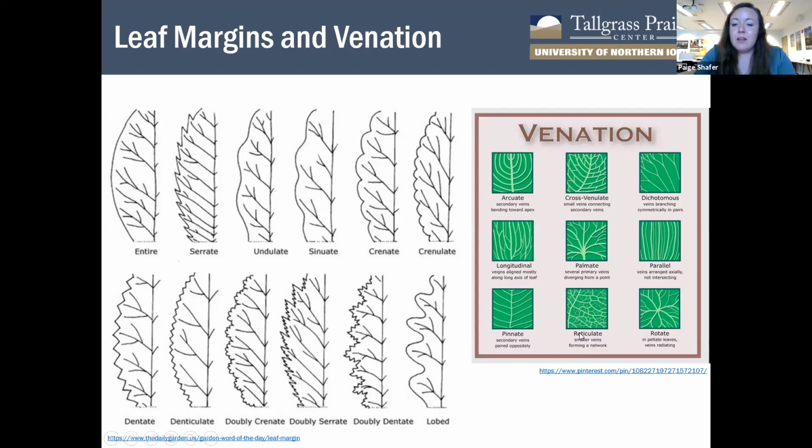Like I said before, you don't have to memorize these in order to be able to identify plants. It's just good to have seen them before, so that you're able to say, oh, I've seen that before on that slideshow that Paige gave. I'm able to look that up in the glossary so I can give a name to that description.